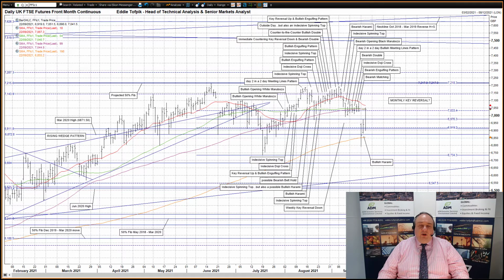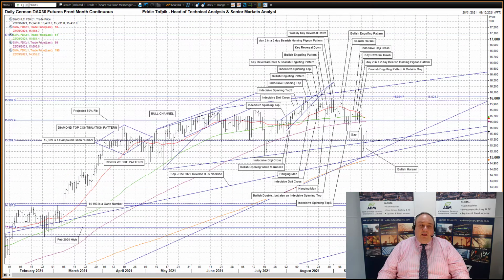Let's start with UK FTSE futures. In the greater scheme of things, we are set with still a week and a bit to go to possibly have a monthly key reversal here. If we close on Thursday the 30th either over 70.97 or under 69.66, then we'd be on. However, right now we're looking at a lesser outside month action, as we've moved up and away from a monthly key reversal down.